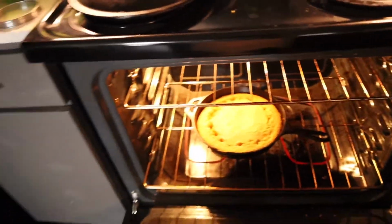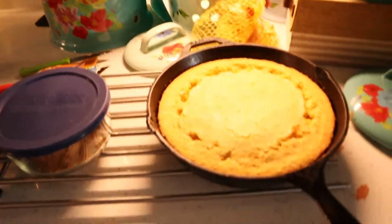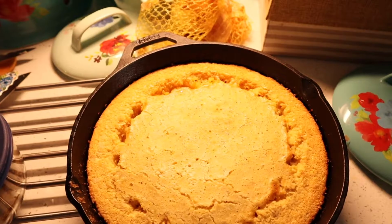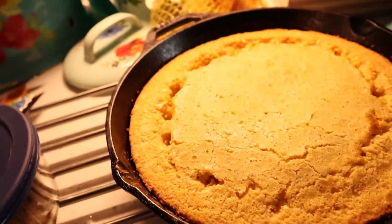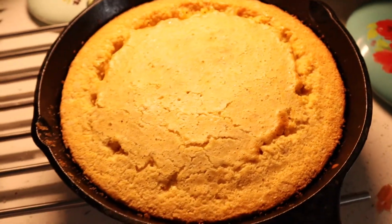It does come out clean. I love the way cornbread makes your house smell. The house smells amazing right now. Keep in mind that this does not rise in the same way that regular cornbread will, nor will it look the same. But it is ready, and it looks very buttery. I can tell from those sunken moist areas where the butter was.